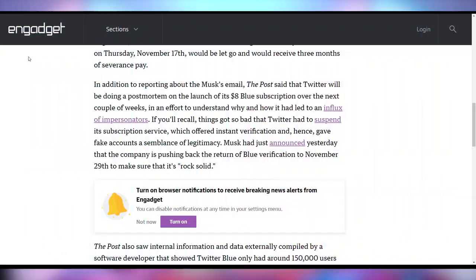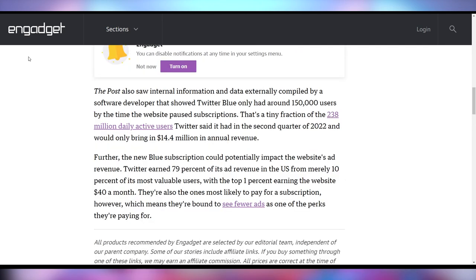for capitalistic reasons. But in the same report of the Washington Post that found out the email that Elon Musk sent out, they also have some details about how the Twitter Blue rollout actually happened, finding out that it's not exactly financially going to save Twitter, which has about $1 billion in debt that it needs to pay off every year from now on in order to even become profitable.